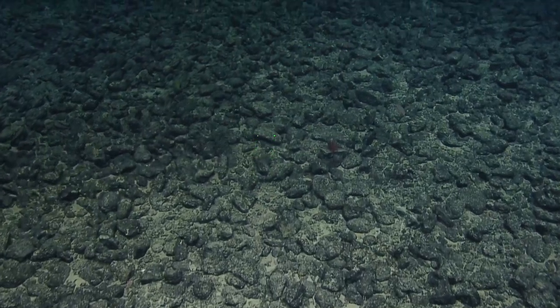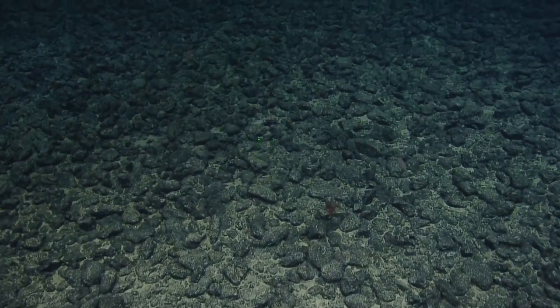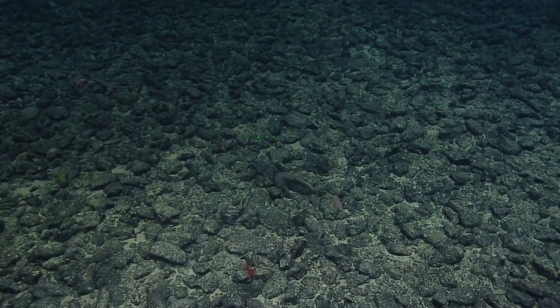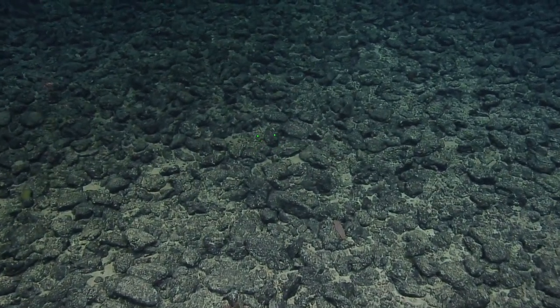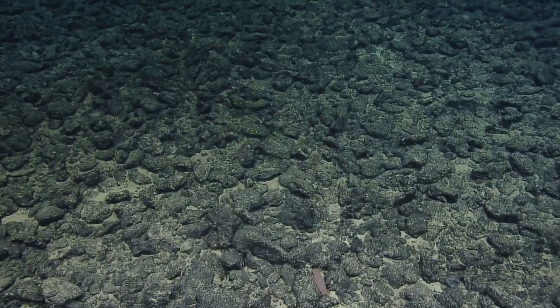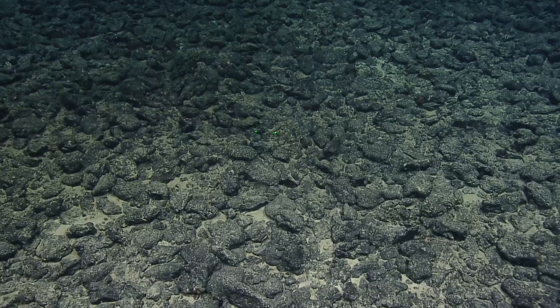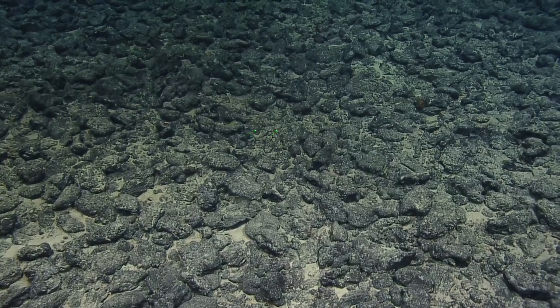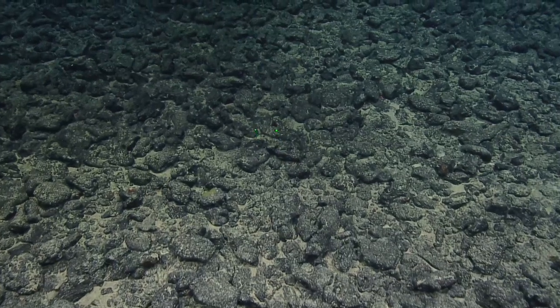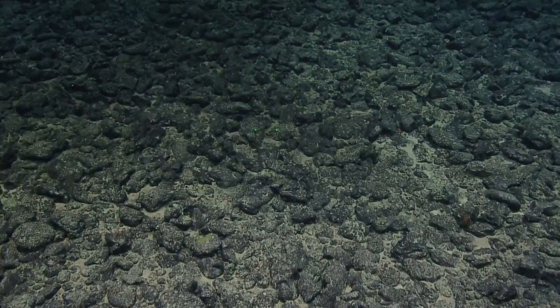There's a tiny cucumber, something right there. Probably an anthomastus, the red. And there's a sea cucumber. I see the cuke. Oh, looks like the other one we saw. Okay, we're good for 25 meters. Roger. We're 80 meters from the... You want me to come down a little bit? No, you're good.